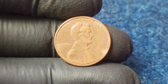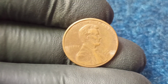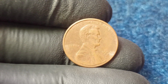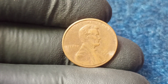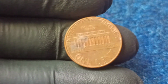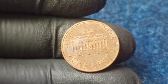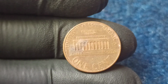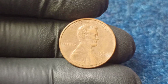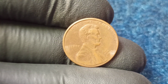And then we move into off-center strikes, one of the most eye-catching mint errors, where the coin is struck with the design shifted away from the center, leaving a crescent of blank planchet exposed. And in 1998, examples have been found that are struck so far off-center that Lincoln's portrait is only partially visible while the other side shows empty space, and the further the design is from the center, the more valuable the coin becomes. And some extreme examples of the 1998 penny with off-center strikes have fetched hundreds of thousands of dollars, and when combined with other errors the value can skyrocket.